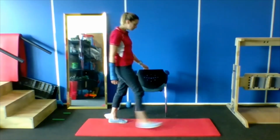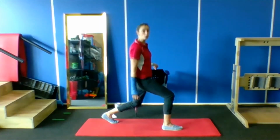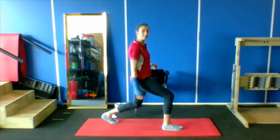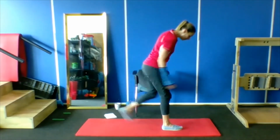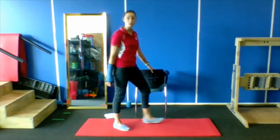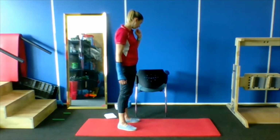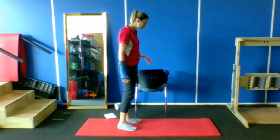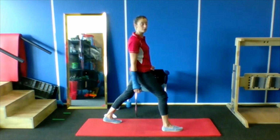Okay, so you're going to be into a lunge position and you're going to drop down and we're going to pulse here for 15 seconds. So I'm about halfway in my lunge and then we're going to change around and do a 15-second pulse on the other leg. Okay. So getting ready into position, it doesn't matter which leg you start with, so one foot in front of the other.